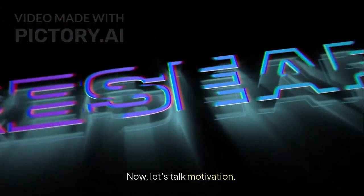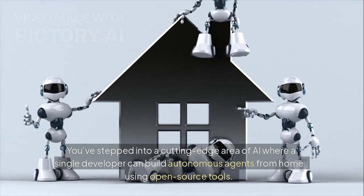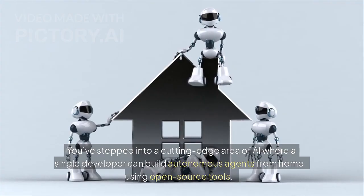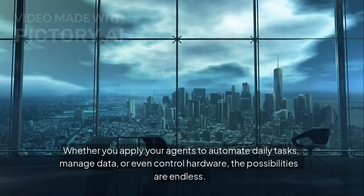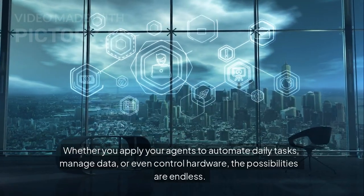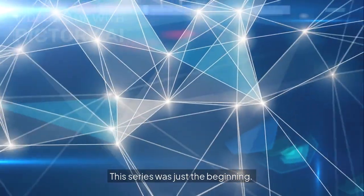Now let's talk motivation. You've stepped into a cutting-edge area of AI where a single developer can build autonomous agents from home using open-source tools. That's a huge achievement. Whether you apply your agents to automate daily tasks, manage data, or even control hardware, the possibilities are endless. This series was just the beginning.